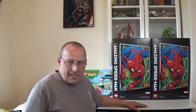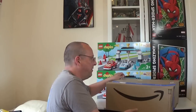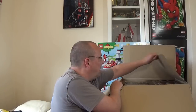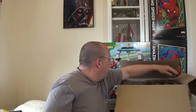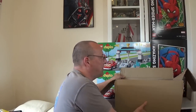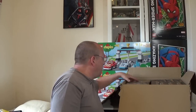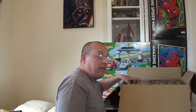Right, let's get into the next box then. On to the next biggest box that we have. Again, this is quite a heavy one, this. Right, okay, so this is one of my multi-orders that I did with lots and lots of sets in one box. They're all looking in very good condition.